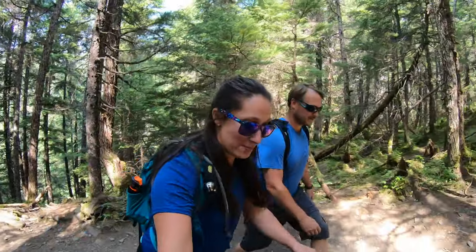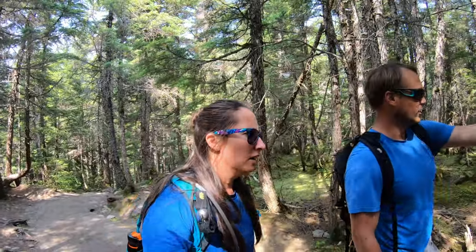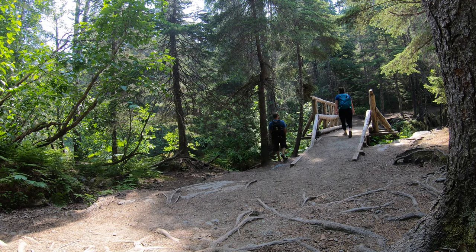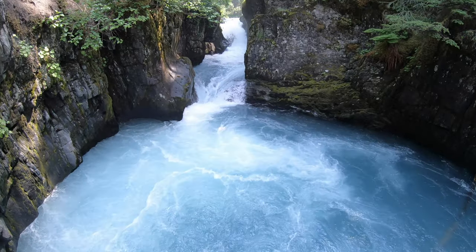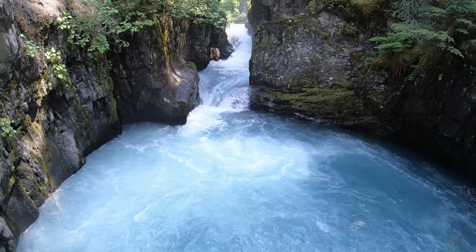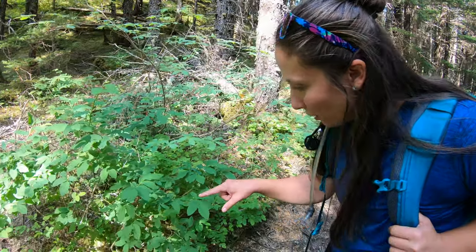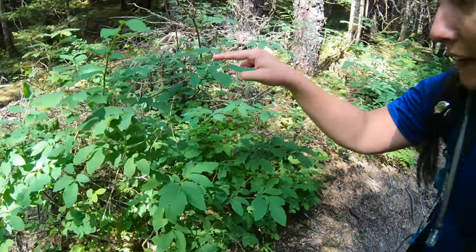That's not a light workout. That will get your heart rate up. Holy cow. What do you see? Something's on the trail. Oh, he's so cute. A little ball on the trail. Oh, he's all wildlife. Those are blueberries. There, and there, and there, and there.